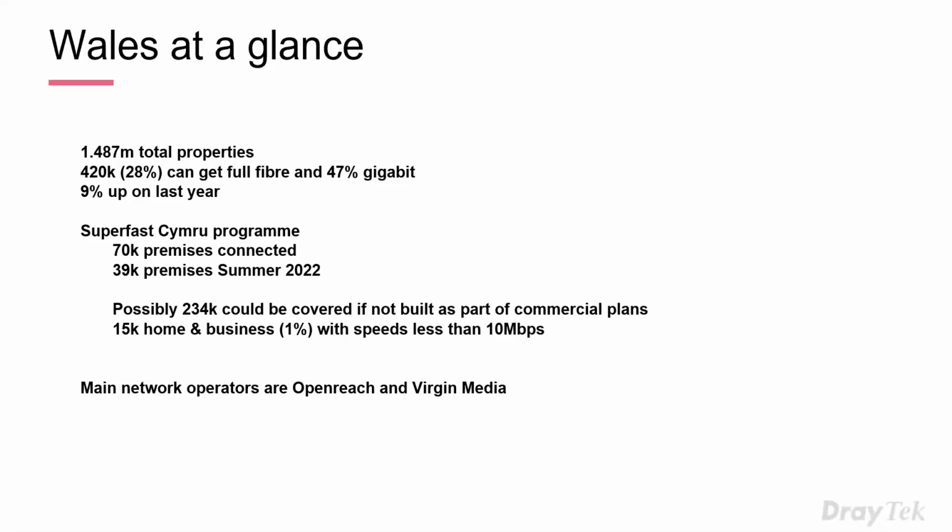So this is in addition to the commercial rollouts. This is where they're focusing on the hard to reach areas and the more rural ones that wouldn't be covered by the commercial rollouts. In total, it's possible around 234K could be covered by this, as they're not currently part of the commercial plans. That may go down as operators find some more builds commercially viable, but currently there's around 15K homes and businesses with speeds of less than 10 meg, so that's a bit of a challenge in the rural areas to try and work out how to roll out FTTP.